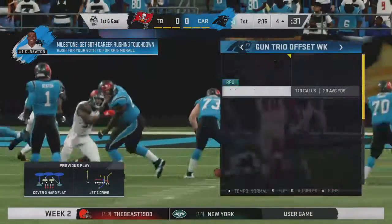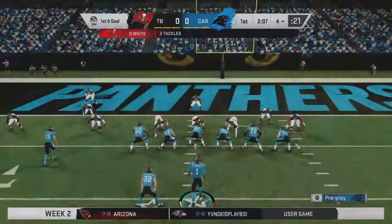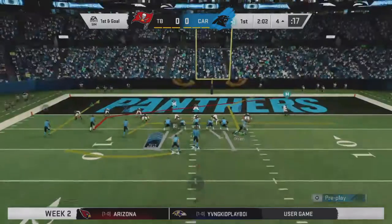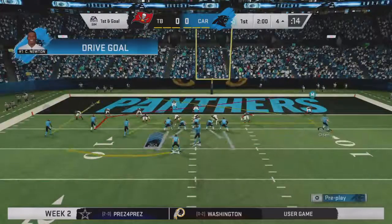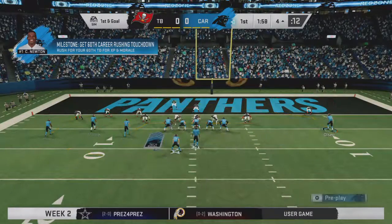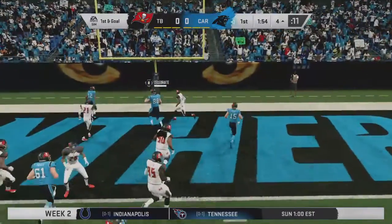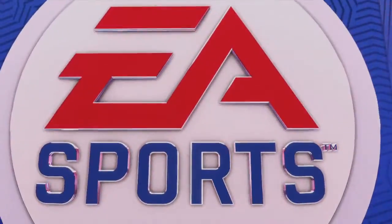Yeah, Greg Olsen's back for his 13th NFL season. The last 9 have been in a Panthers uniform. Only 9 games for him a year ago, 7 the season before due to injuries. But when healthy, 1,000-yard receiver in 2014, 15, and 16. And that'll be caught. Touchdown Panthers. Olsen.